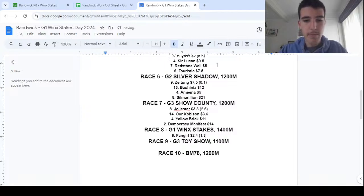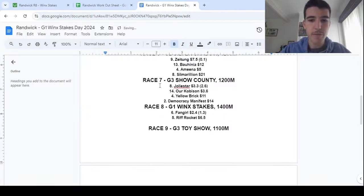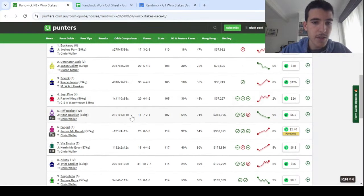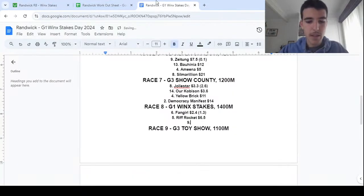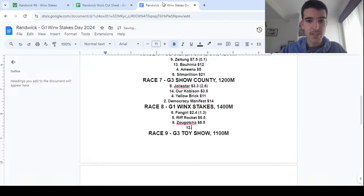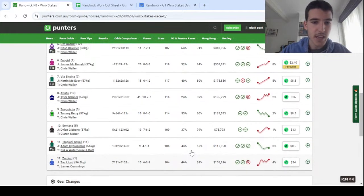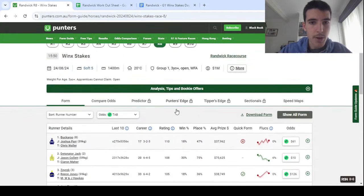$2.40, ahead by 1.3 on Riff Rocket. I personally think Riff Rocket will get too far back from gate 12 over 1,400 metres. I'm surprised it's been so well backed, but it is a good horse. Zugotcha, $8.50. And Zardozi, $34. The algorithm has thrown up one there. Is Zardozi coming back first up? I mean, yeah, it is, but I can't even remember what it did last preparation. But I know it won the Oaks very, very well.